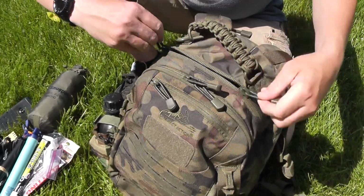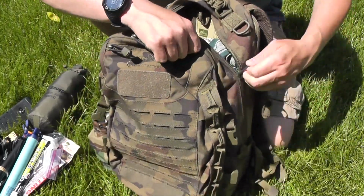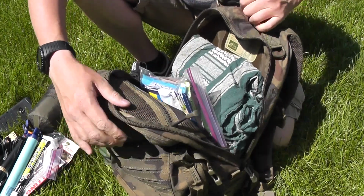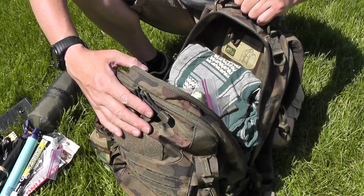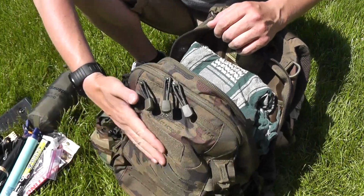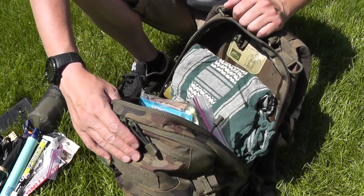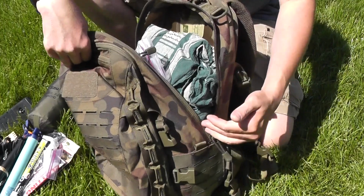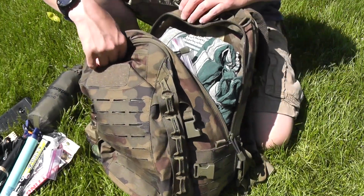Then we have the main compartment itself. And again, this zips nearly all the way open. It doesn't fully clamshell, but I like that because if you hang this onto a tree or something, packs that clamshell can tend to just pull all the way down, especially if you have weight in the front. It'll open all the way up and all your contents will fall out. So I like that it's like a 3/4 zip on the main compartment and then on the front compartment as well.